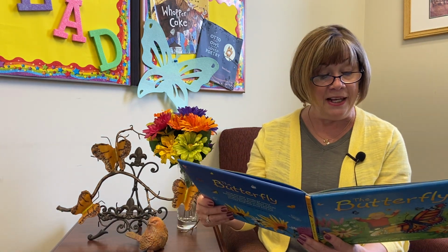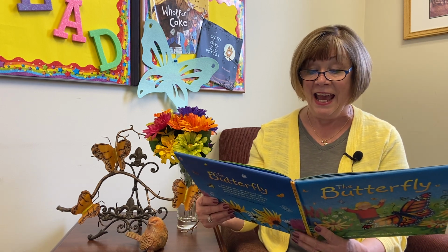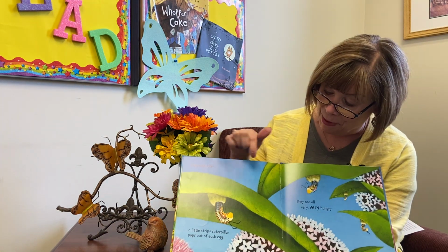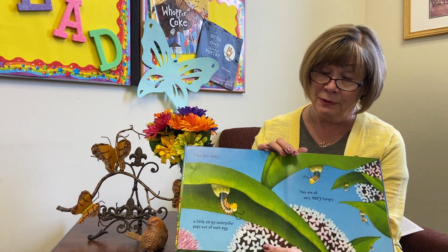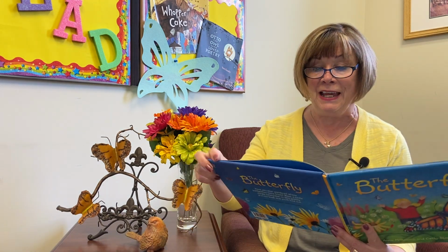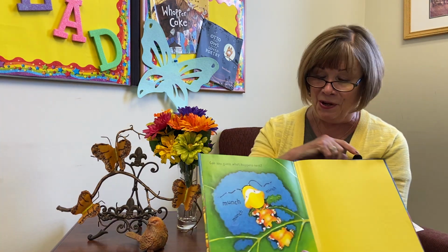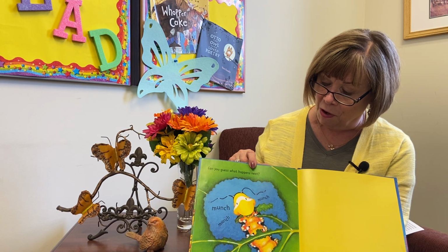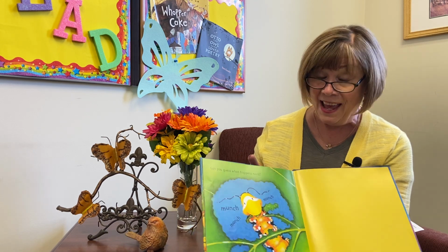A few days later, a little stripy caterpillar pops out of each egg, and they are all very, very hungry. Remember all those eggs that were on the leaves? Now there's caterpillars, and you know what they're going to do? Munch and munch and munch and eat up all those leaves because they have to grow and grow and grow. And you know what happens next. That caterpillar will be busy, busy growing until it's big enough to be a butterfly again.